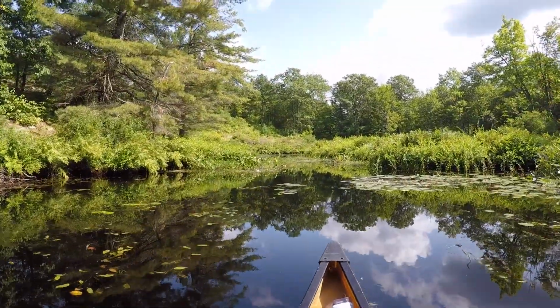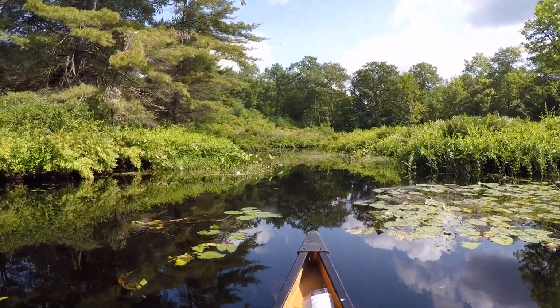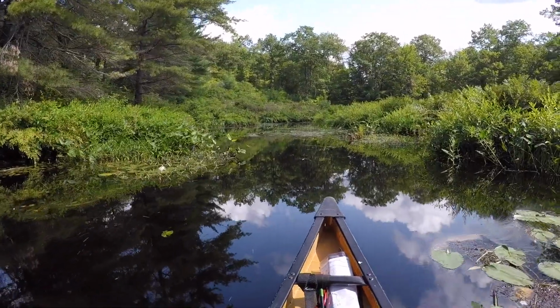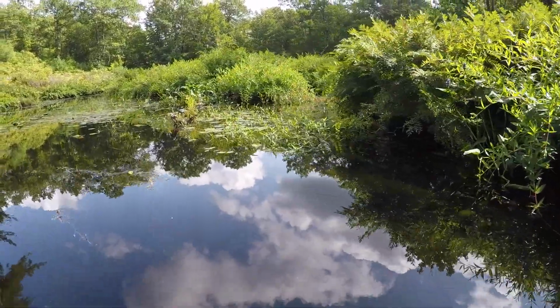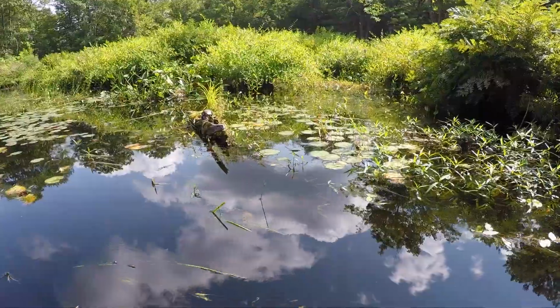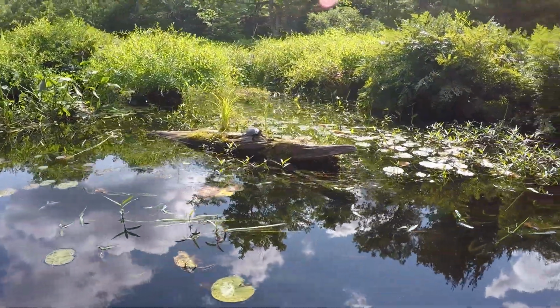This is the creek from Redboat Lake into Fishog Lake. There's a series of portages along the creek that we'll have to do. There's a little turtle on that log straight ahead. Yeah. Painted or ready or slimy? Just chilling out.